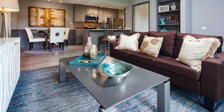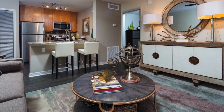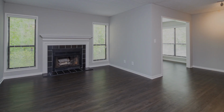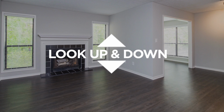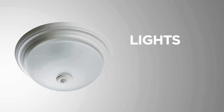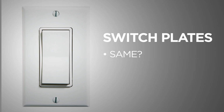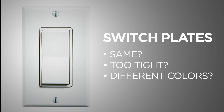You know, our customers, they're touchers, they're feelers. They want to see themselves living in that home. So you take that approach, you're looking up and down, everything from the baseboard to the ceiling, to the lights. Are the light globes full of bugs? Yuck. Are they clean? Are they shiny? Are the switch plates the same? Are some of them tied in too tight? Do you have switch plates and outlets that are different colors in the apartment home?